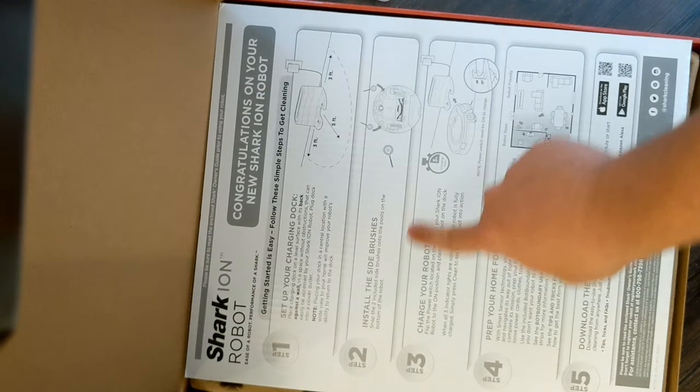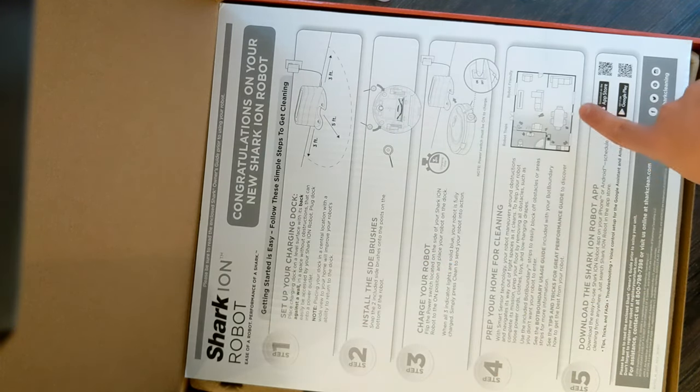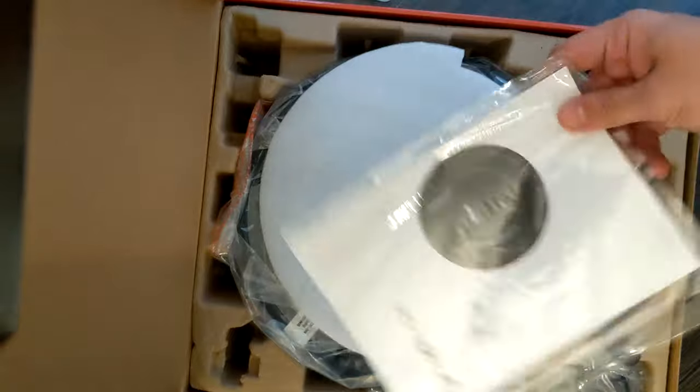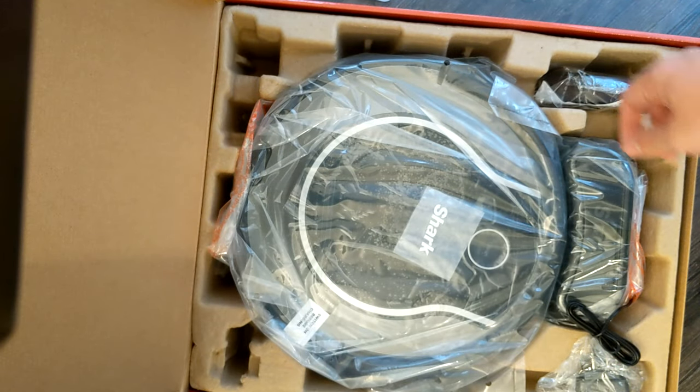So install the brushes. Let's see. Set up the charging dock. Install the brushes. Charge the robot. Prep the home for cleaning. Download the app. Got it. Here's a regular owner's manual. Probably gonna need those actually. Nice little soft thingy. Here is the robot itself.